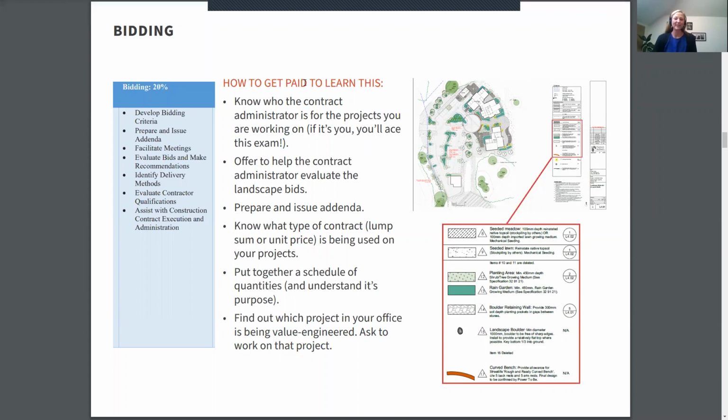If your firm isn't the contract administrator, then it's a good idea for you to try and understand, on the projects you're working on, who is the contract administrator, and what kind of bid package are they putting together? What is the contract that they're using? Those types of things. So if you can identify those and start to understand them, that's going to really help you out.